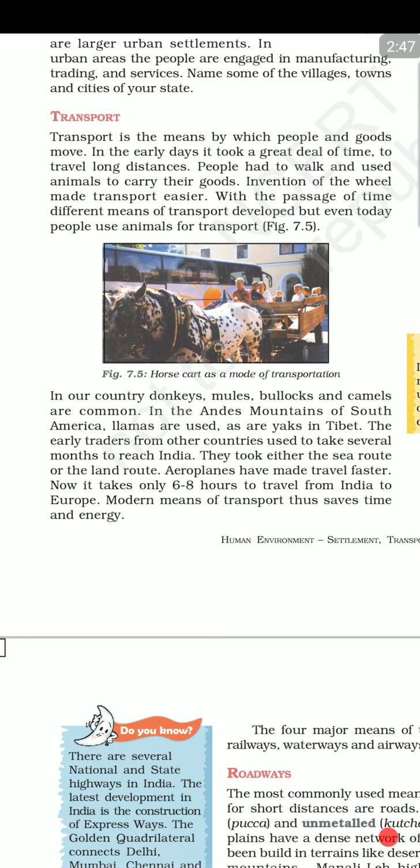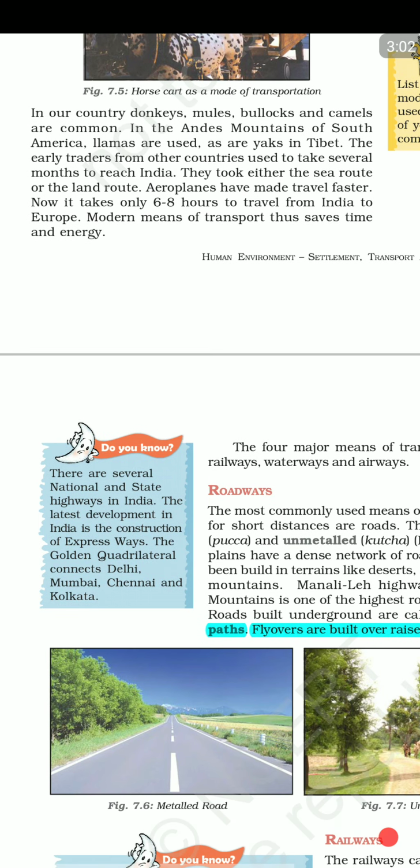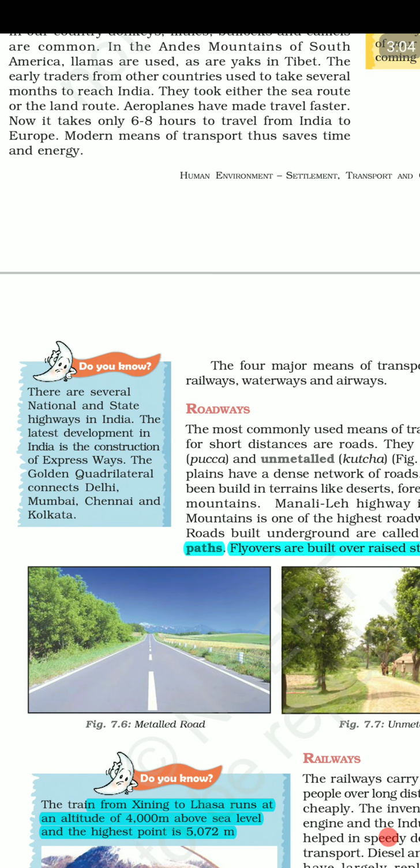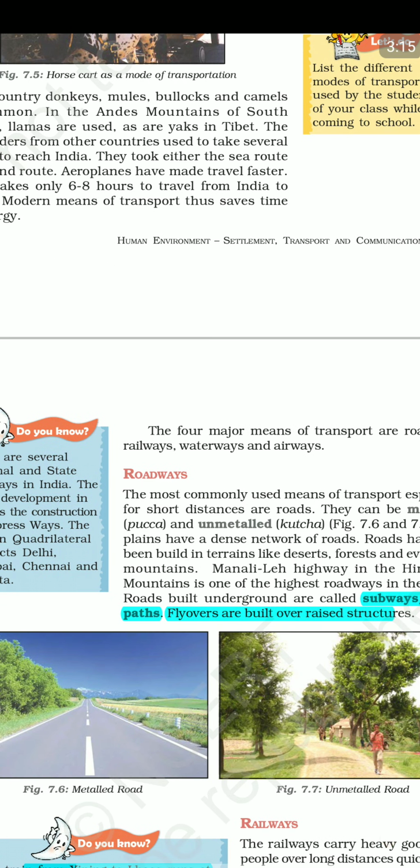Next is transport. Interesting was that in the Andes mountains, South America, llamas are used for transport. Yaks are used in Tibet. Roadways: subways are the underpaths, and the flyovers are the raised paths. The metalled are the pakka, and the unmetalled are the kacha roads.